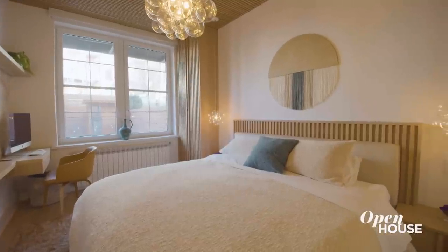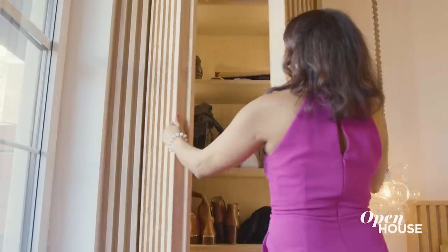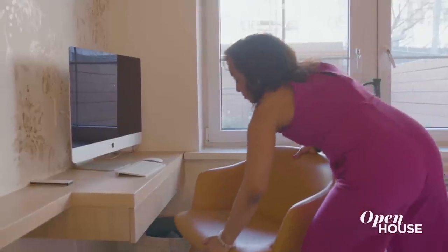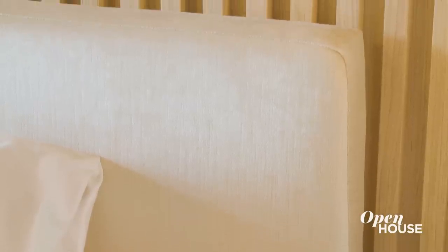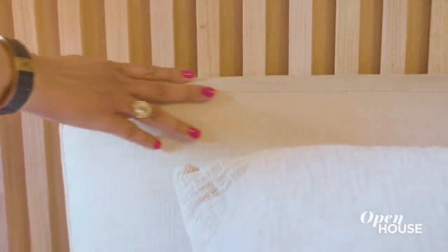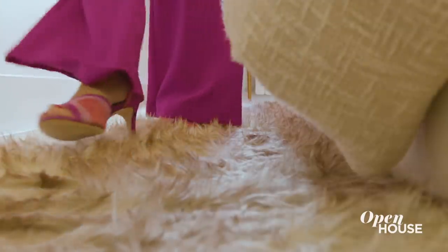Here in the bedroom, I created an oasis of relaxation with a mix of hardwood material and plush surfaces. The custom cabinetry provides warmth and function with a full armoire and a desk area, as well as a custom platform bed in mixed materials. The light velvet upholstery of the headboard and the plush shag rug also bring soft, comfortable elements.